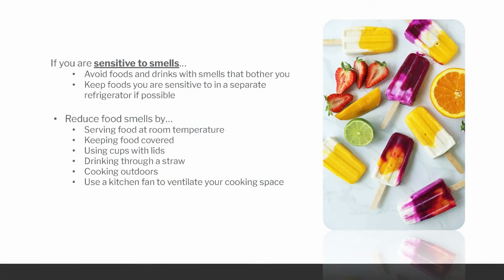Another common side effect of cancer treatment is aversions to smell. If this happens to you, try to avoid consuming any foods with smells that bother you, or keep them in a separate compartment of your refrigerator if possible. You can also reduce food smells by serving food at room temperature. Foods that are warm tend to have a stronger scent.